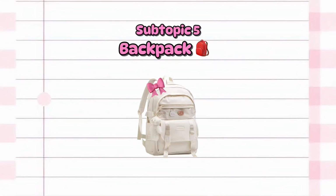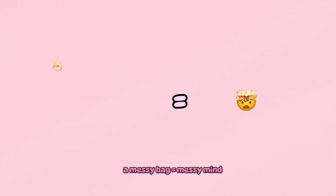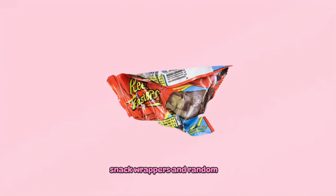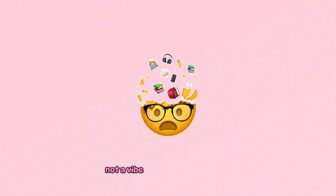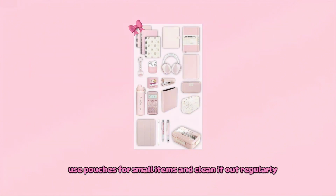Subtopic 5. Backpacks. Keep your backpack neat and organized. A messy bag equals a messy mind. Digging through crumpled papers, snack wrappers, and random junk. Not a vibe. Keep only what you need. Use pouches for small items. And clean it out regularly.